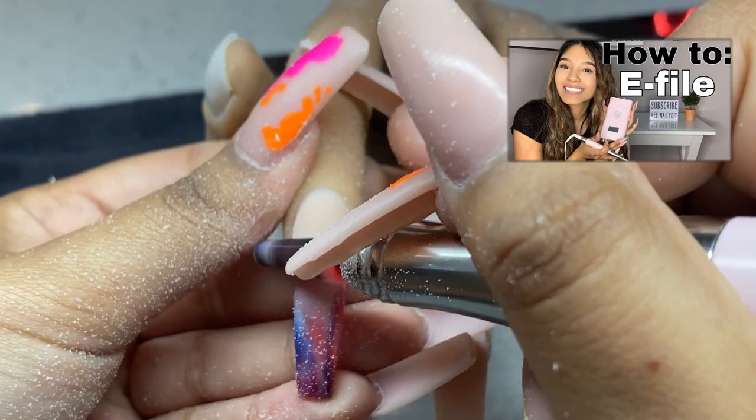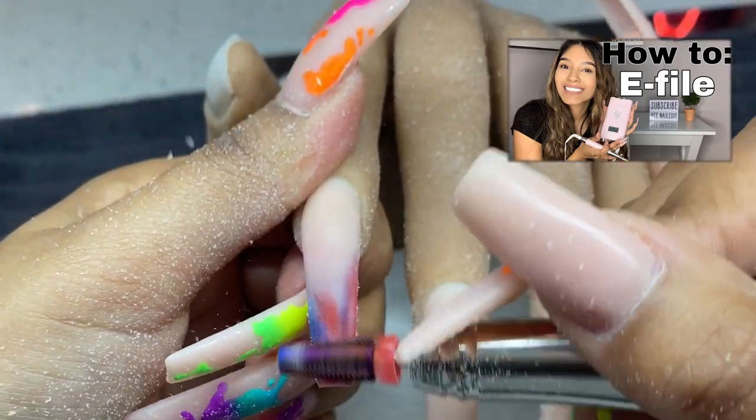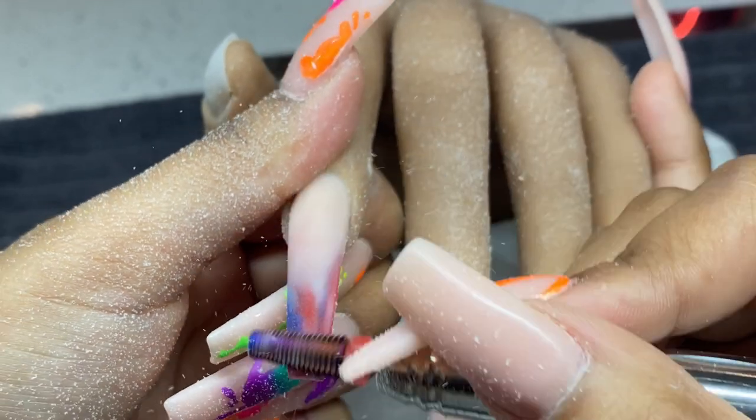I do have a video on how to e-file using the Kiara Sky e-file. If you guys are interested in checking out that video, super in-depth, and I do break it all the way down for you guys to fully understand if you are a beginner.